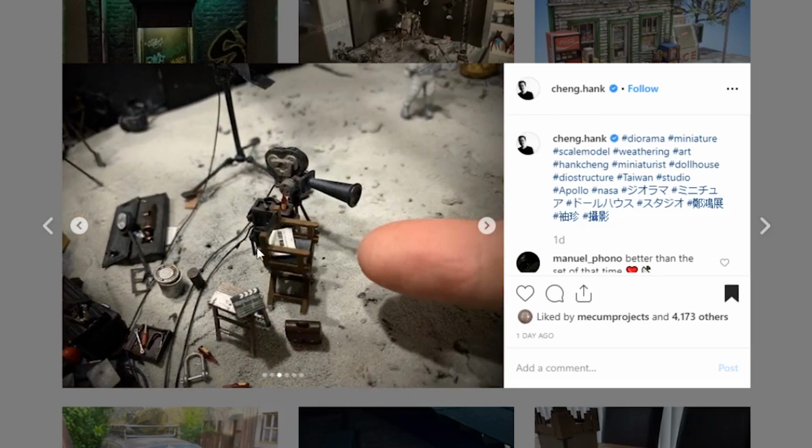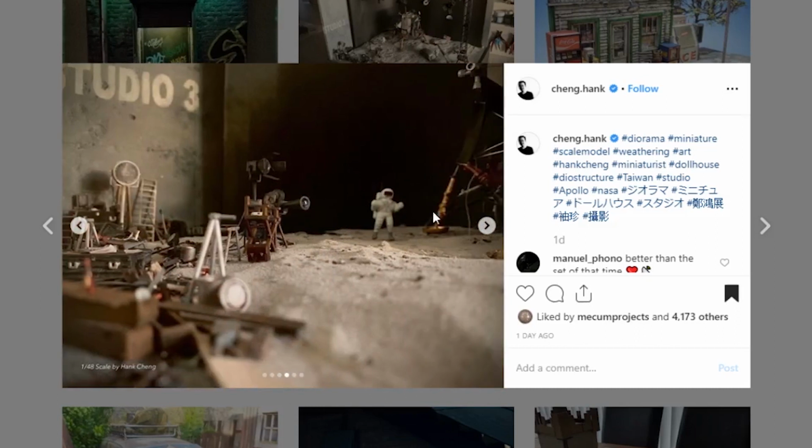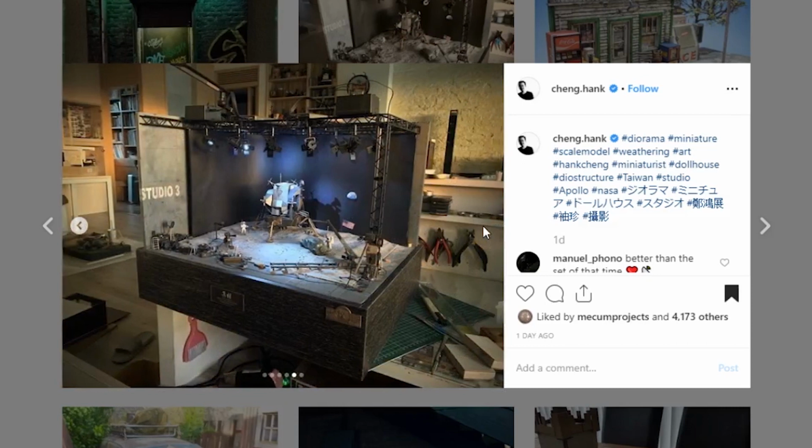Look how tiny this stuff is. Oh, wow. Absolutely breathtaking, the realism that you've got going on here. Wow, so cool. I absolutely love it. It's just wow, this is absolutely next level. Look at that, Studio 3. Holy crap, that is so cool.